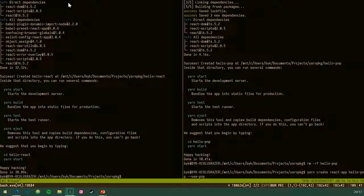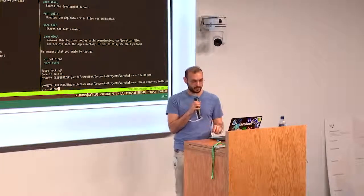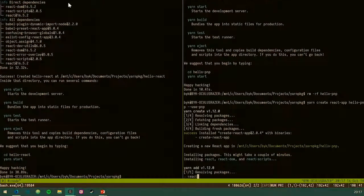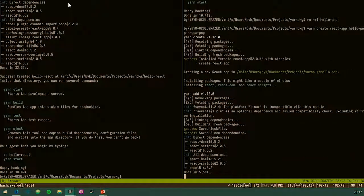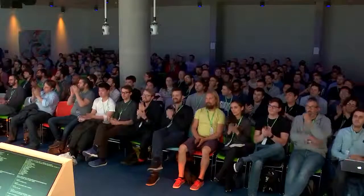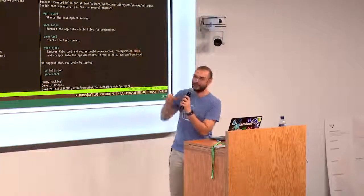Now, all I'm going to change is yarn create react-app, and then I'm going to say hello-pnp, and I'll add --use-pnp at the end. This is available since create-react-app 2.0. Did you see how fast that went? You probably couldn't because it was super fast. So on this side, we have 32 seconds, and on this side, we have 5 seconds.